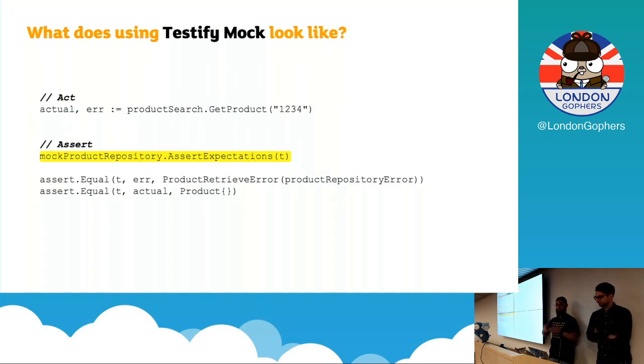And then during assertion, you will call AssertExpectations and you will give the test handler T, and that will tell the Go test whether the expectations that you set on it have been met or not. Based on that, the test will pass or fail. After that, you do your usual assertions.